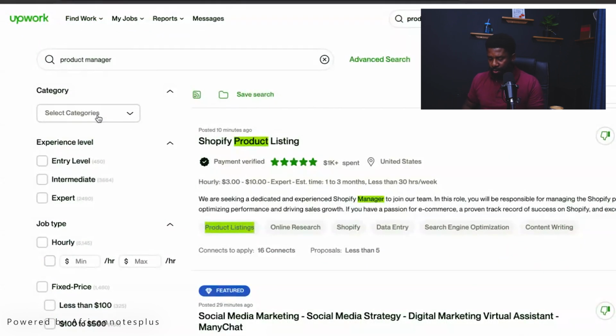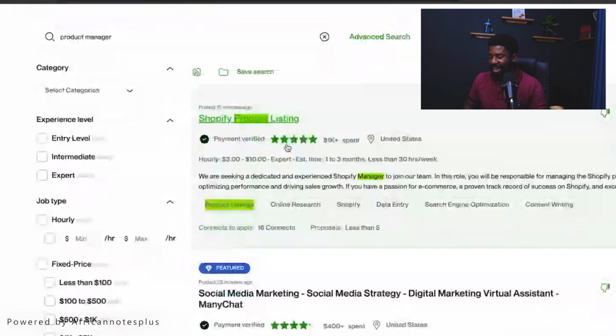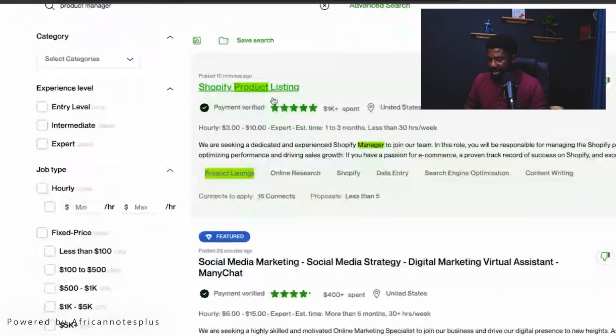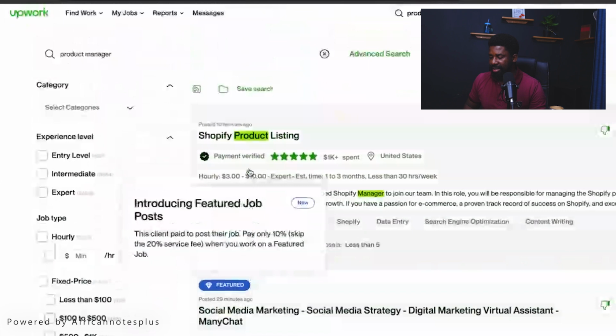Now, I want to walk you through step by step how to understand this interface. Now, the jobs that have been filtered are basically generally product management jobs. Some jobs that are associated with product management, right? You can see Shopify products listing. Now, I am not referring to product listing. I'm talking about product management, but they gave me that job as well. And you can check how long this job was posted, how many minutes ago. So you can see this is 10 minutes ago.